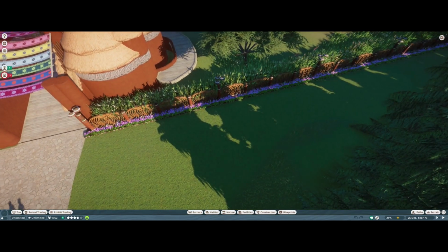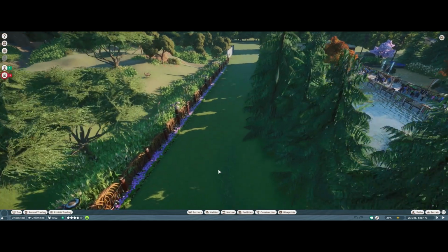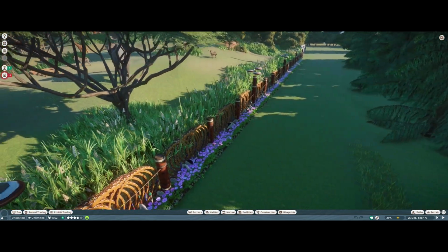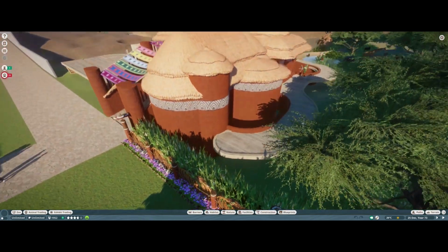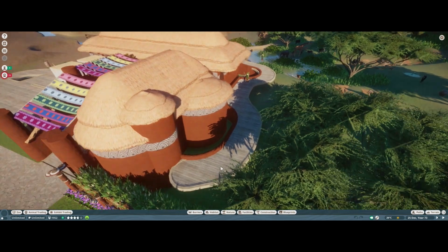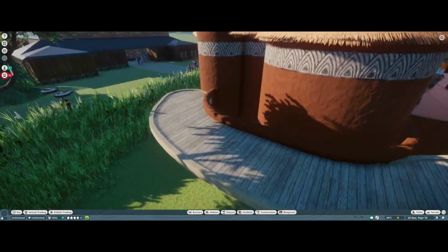So I think I'll fix that maybe in a little bit. It was a lot of work to make this fence, so I think I'll let it sit for a while and just landscape around the building instead. So we'll start landscaping around the building. That sounds like a better idea than destroying the fence. That took so long to build.